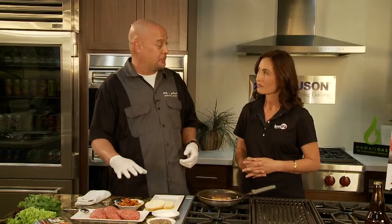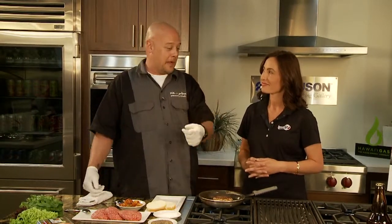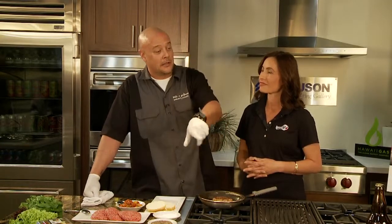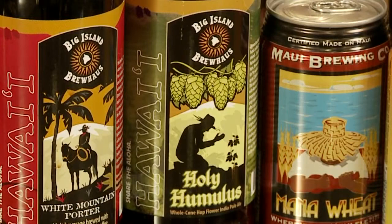And if you put some local cheese from Naked Cow on there, I would recommend probably an IPA, something like the Big Swell from Maui or the Holy Humilis or the Overboard IPA from Big Island Brew House would go very well.